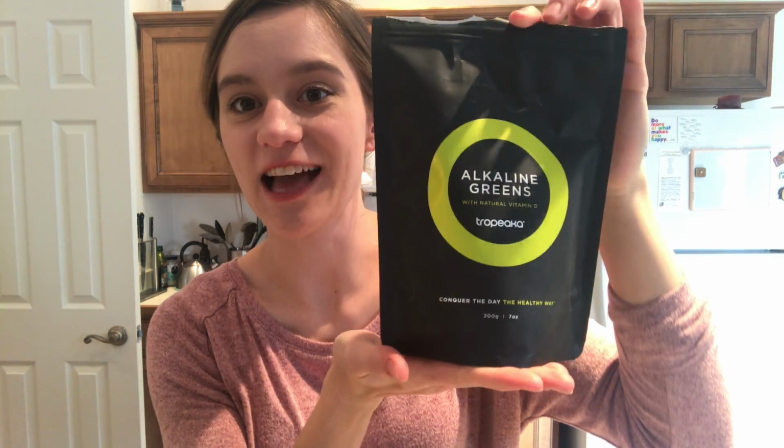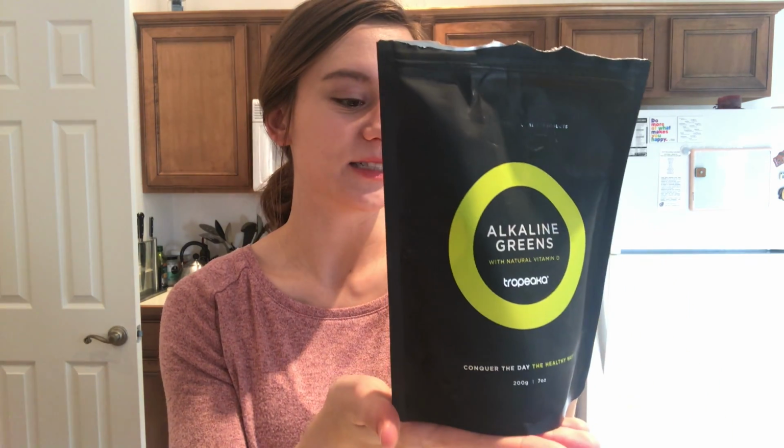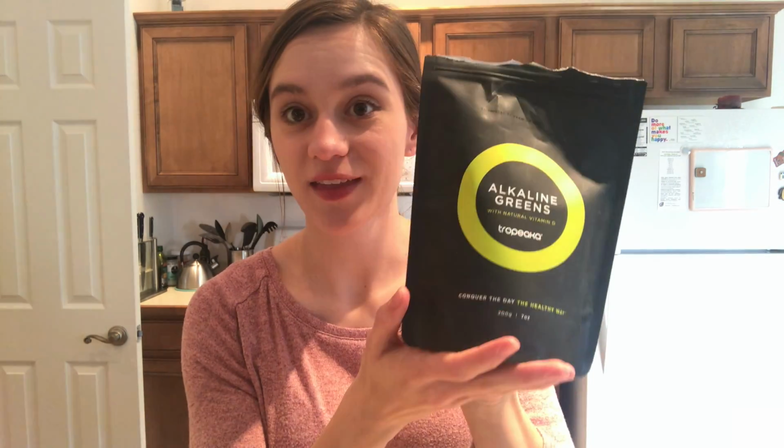If I want a green smoothie, I will use this, which is Alkaline Greens by Tropica. It's a combination of alfalfa, wheatgrass, barley grass, lemon juice powder, kale, spirulina, bitter melon, oatgrass, vitamin D powder, soy-free, gluten-free, dairy-free, pea protein-free, supports a healthy immune system, contributes to bone and teeth health, and also contains a full range of amino acids and antioxidants. So, alkaline greens. And if I want something more fruity or berry-like, I have my favorite acai powder.